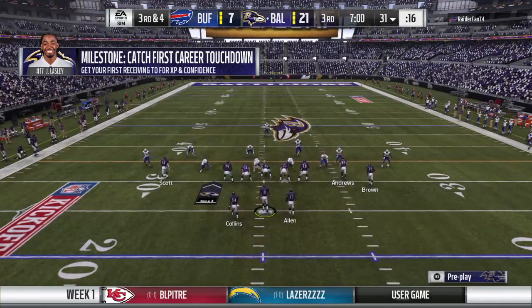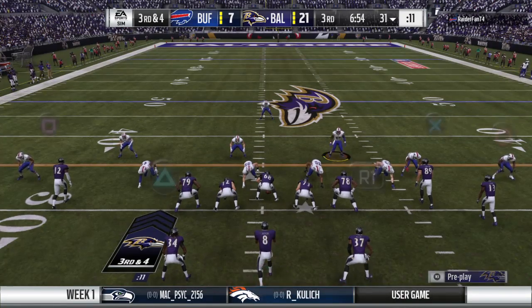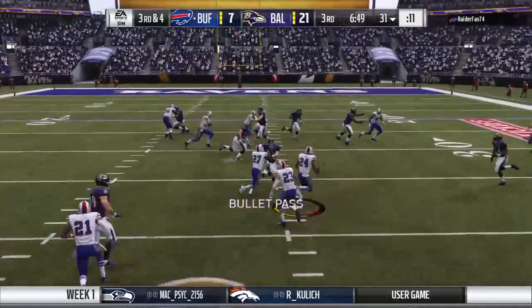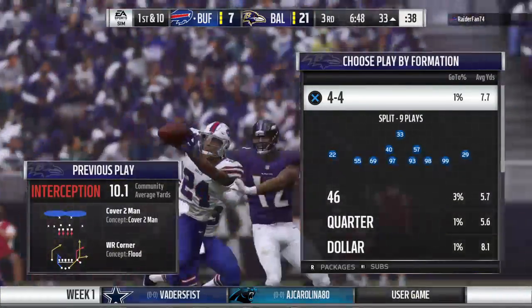The Ravens on third down. They've only converted once in 4 tries. This is 3rd and 4. From the gun, Jackson. And he fires one that's intercepted. Teron Johnson able to pick it. And he's able to get it back to the 33-yard line.